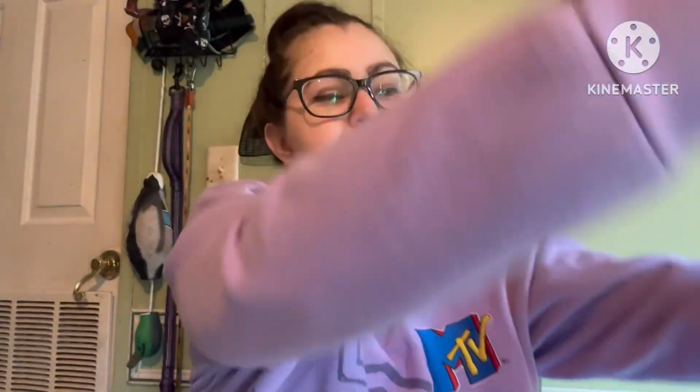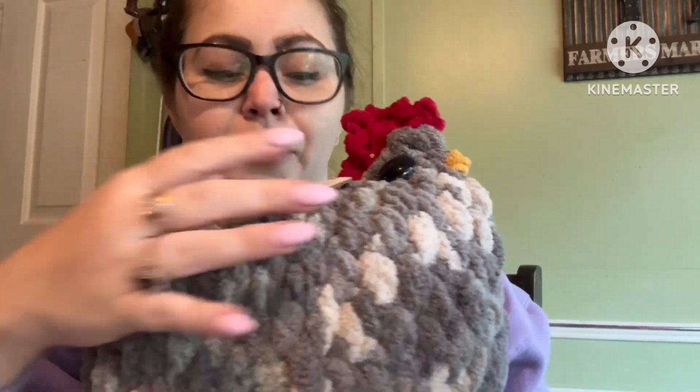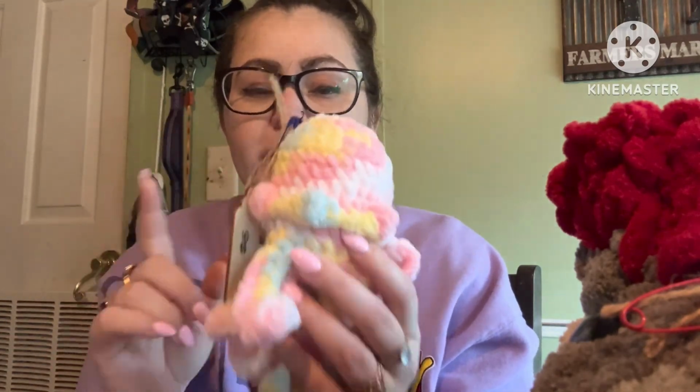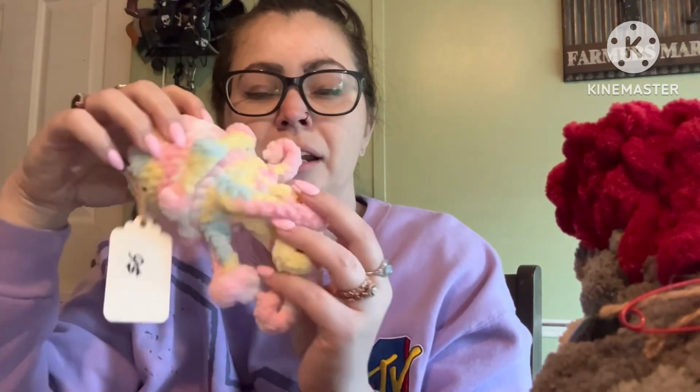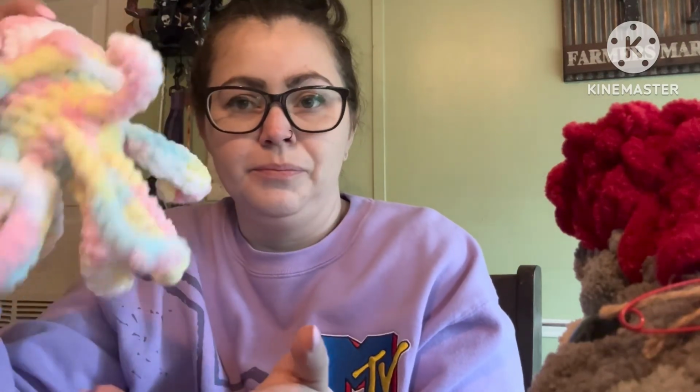My other big talking piece is my giant chicken. I love this chicken actually. But again, it's just a talking piece to bring people in, and I've got her for $36. And when I set up my big jellyfish, I'm going to put this one next to it. It's just a tiny jellyfish for $6, and I made it out of that baby soft yarn. I didn't put eyes on it in case a baby does want it, so it's safe for them.